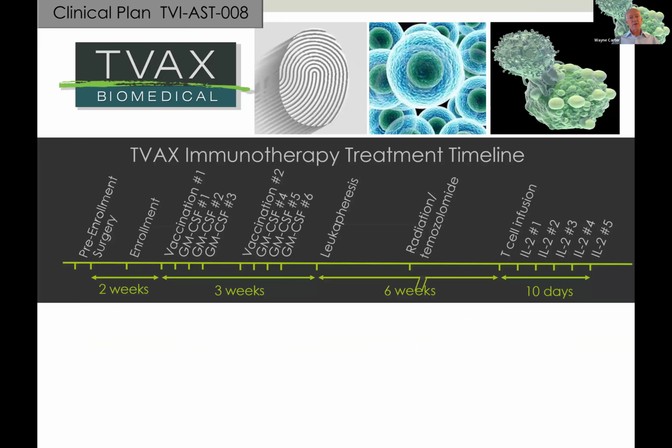This is the way the timeline is actually set up. We do a pre-surgery informed consent. They actually sign the official informed consent after surgery, after we know for sure that they're GBM and MGMT negative. They then receive the first vaccination, and then we continue to inject GM-CSF as the adjuvant and to continue the dendritic cell activation directly into the vaccination site for the next 3 days. Second vaccination a week later, GM-CSF, and then the leukapheresis. It's at this point that we then do the standard of care, which is radiation and temozolomide.